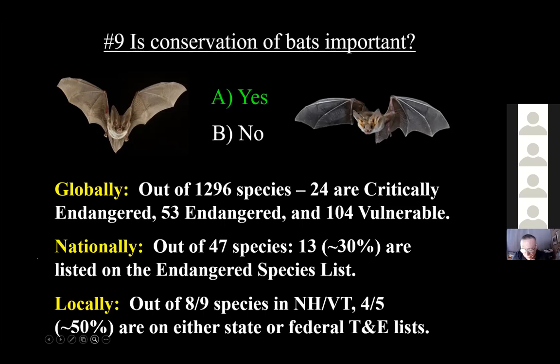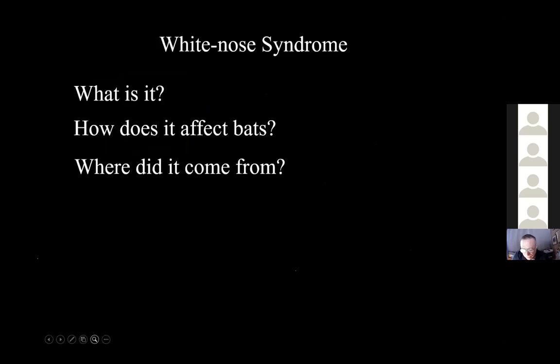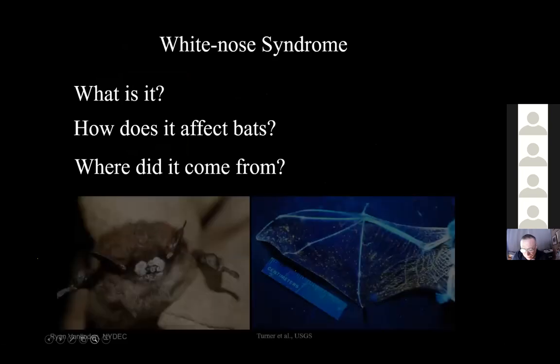Now, why is there sort of a gradient here, between globally and locally, where things are almost doing worse here than anywhere else? Well, one of the answers is, in fact, white nose syndrome. What is it? How does it affect bats, and where does it come from? I'll give you a quick little primer here.